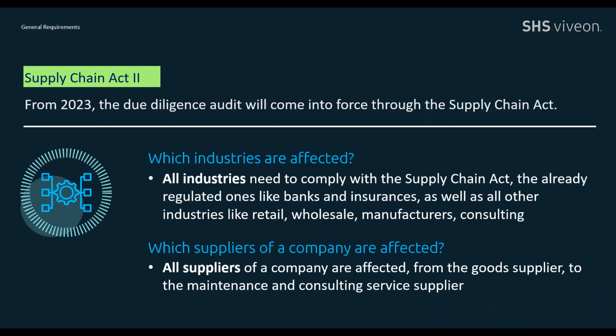So which industries are affected? It is not something that only affects already regulated industries like banks and insurances that we're all very familiar with, that have a high level of regulation, but it goes all over. Any industry is affected. So we're talking about any retail industry, we're talking about wholesale, manufacturers and consulting as well. And here some might think, okay, it only affects the key suppliers that you have for your product, for example, if you're talking about manufacturers, but it's not that. It's really not limited to goods suppliers. It's valid for all suppliers of each company.